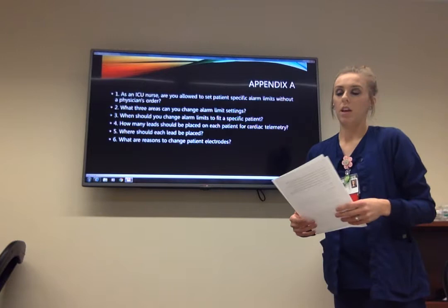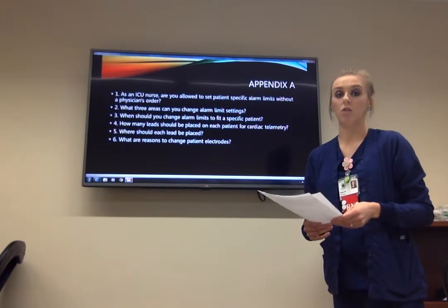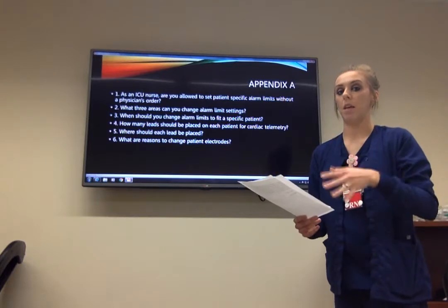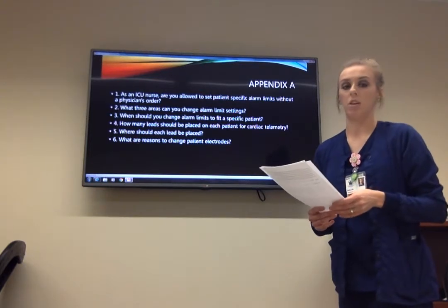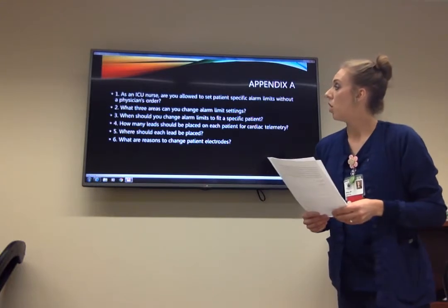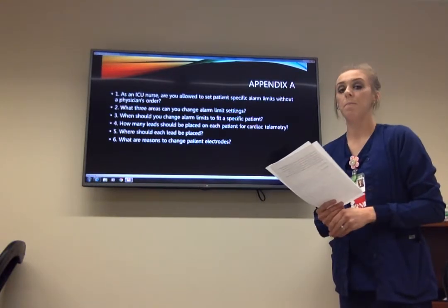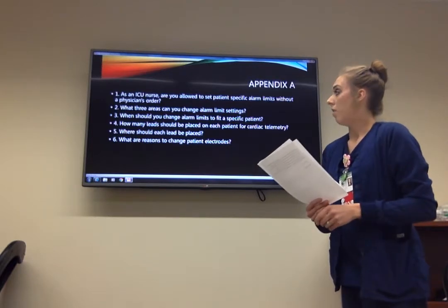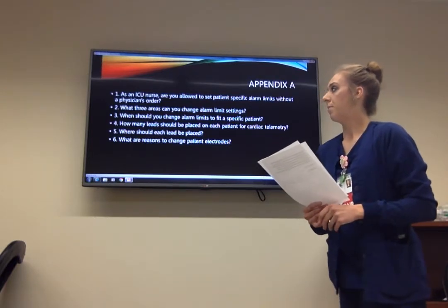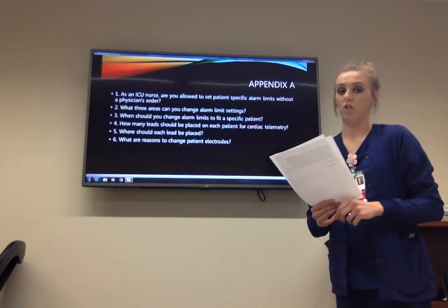For example, if you had a patient with COPD, you would set their O2 limit lower because we expect them to have a lower oxygen saturation to help them breathe easier. 4, how many leads should be placed on each patient for cardiac telemetry? 5, where should each lead be placed? 6, what are the reasons to change patient electrodes?